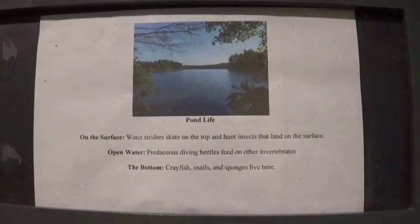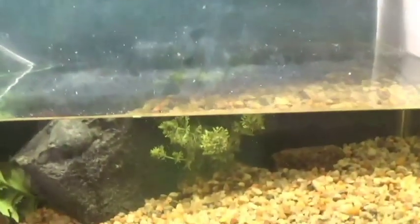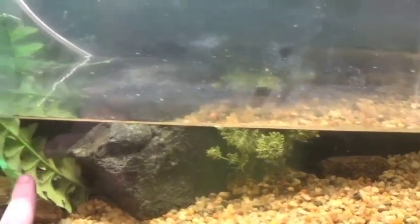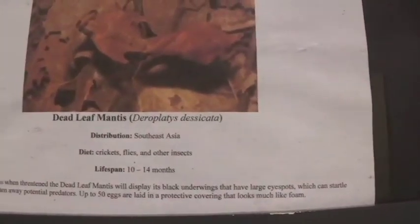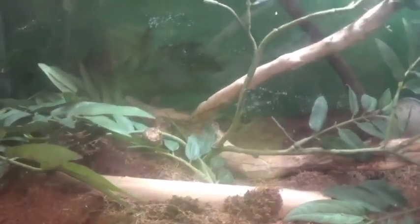Alright, we're in. So we're starting off with pond life. You can see this is why they call it that. There's water and everything, but not much. Alright, so what we've got here is called the dead leaf mantis. Even though it's hard for you to see, you can tell that they're in there.